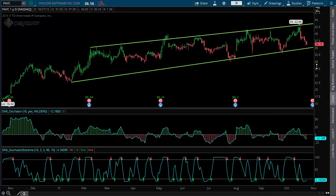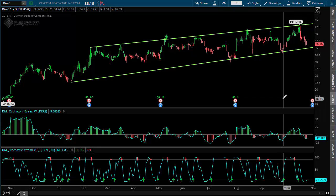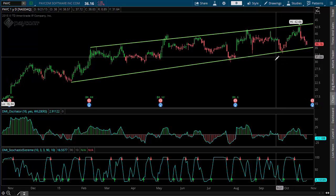It's in the bottom of the channel. I think earnings could be a catalyst to the upside. And now that the overall market's gotten out of the correction, we've broken out a little bit. I'm not going to look at the overall market now. I think we're getting a good entry area.